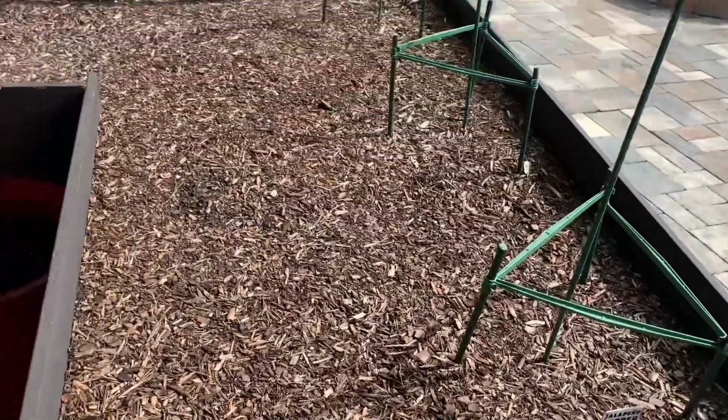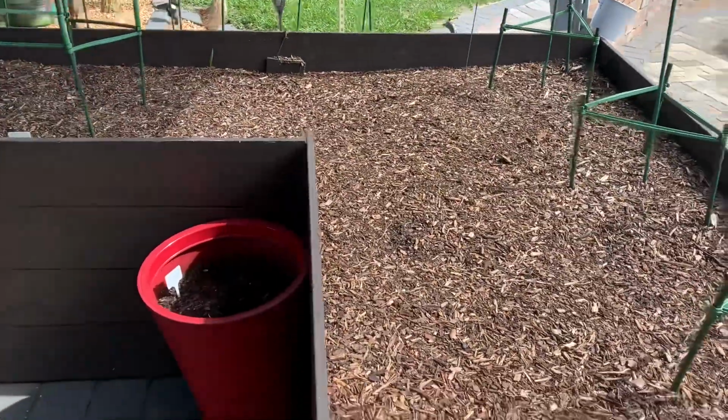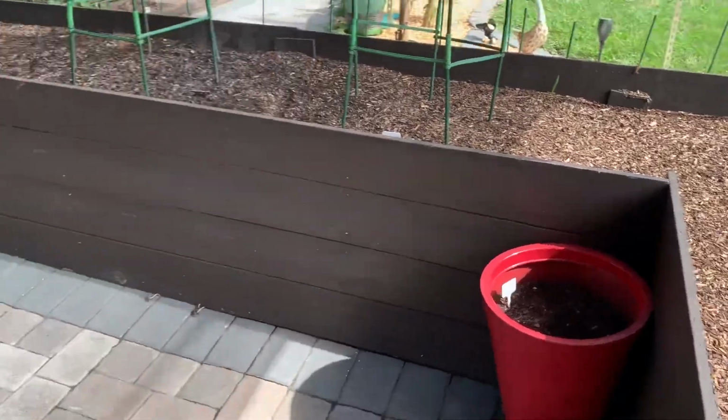And then over here, I need to add a little bit more soil. But again, I don't know if I'm gonna have enough with just these 6 bags. I'm probably gonna have to get some more.